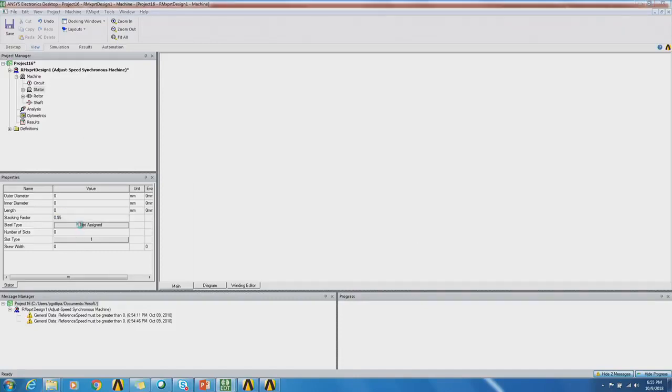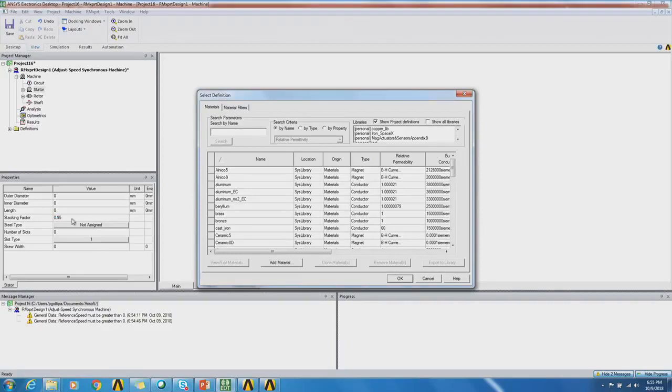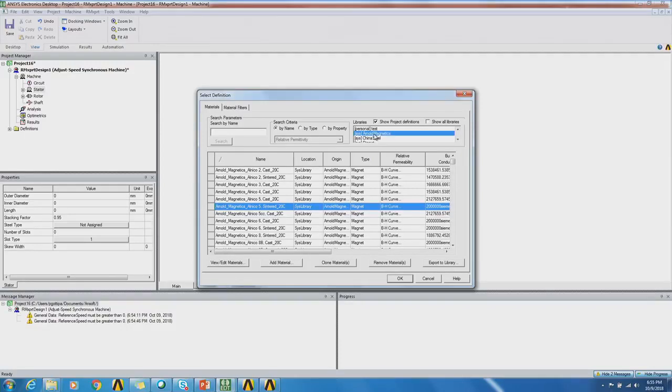And steel type, if you click on the steel type button here, it will take you to the material library. And in the material library, you can see that there are several vendor libraries already available. We can see this is the permanent magnet library from Arnold Magnetics, and for several grades of Alnico magnets or neodymium magnets. And the material properties are all defined for these permanent magnets.